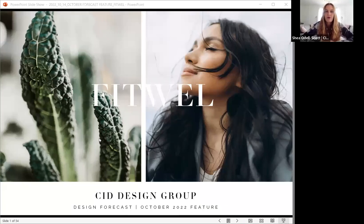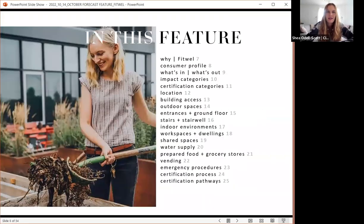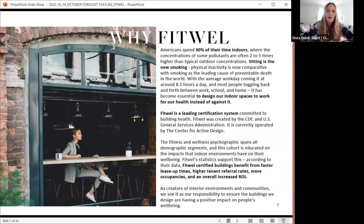So this month we focused on Fitwel for our design forecast feature. And to share about why we wanted to focus on Fitwel, we'll give you a brief overview.